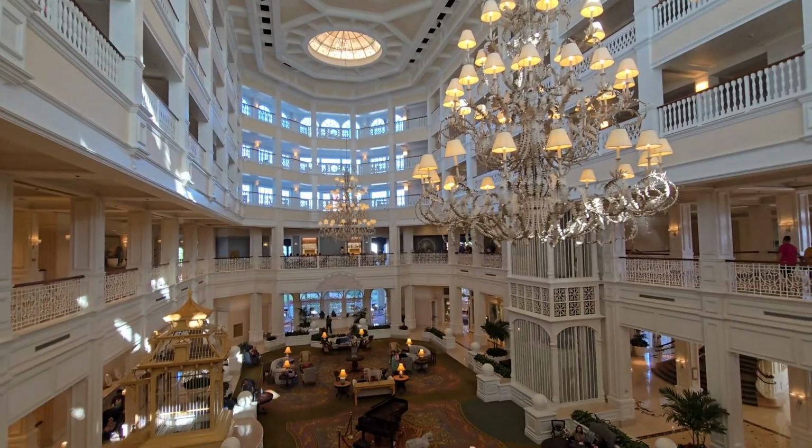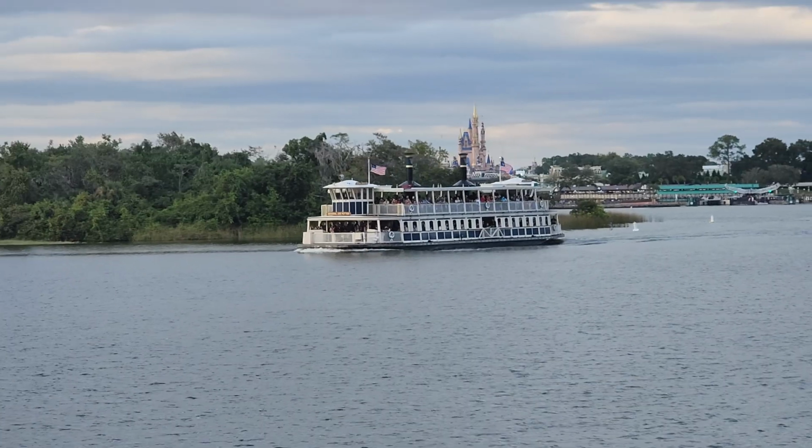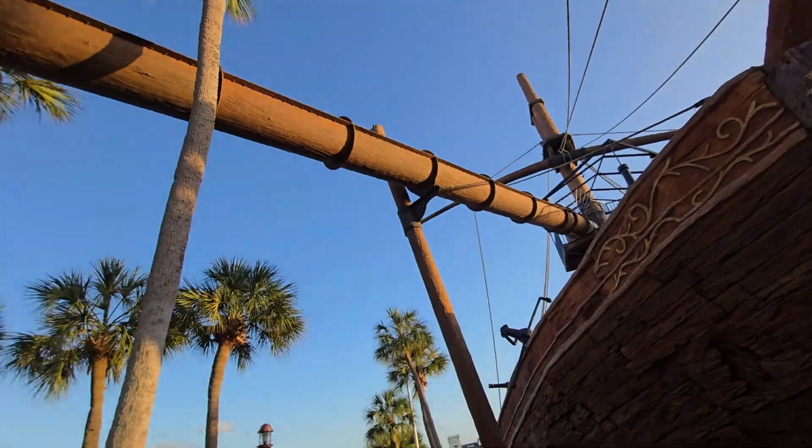Some of the best things to do at Disney World. Now, many people mistakenly think that at Disney World there's nothing to do if you don't pay the exorbitant price for one of their theme park tickets, but that couldn't be further from the truth.